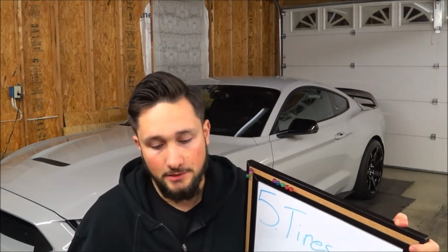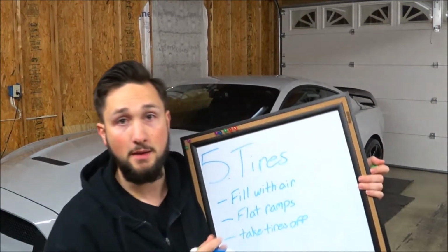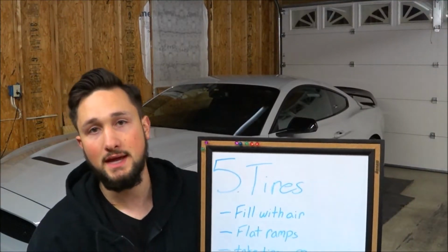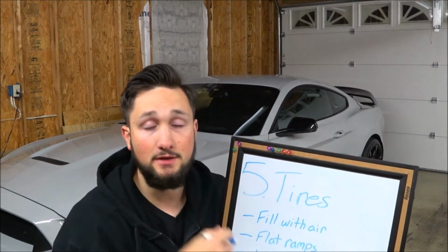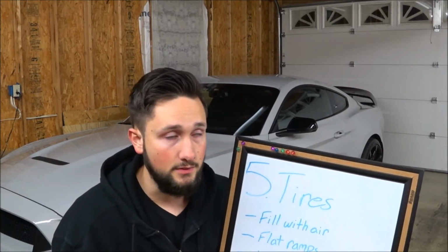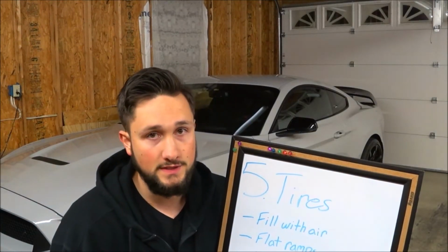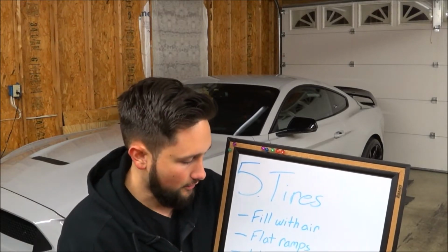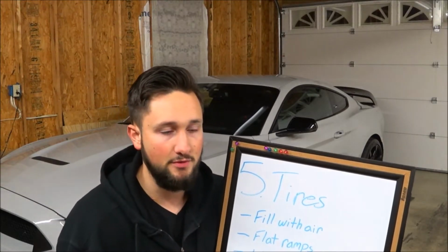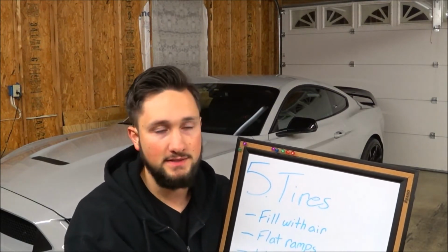That's another suggestion. So let me go ahead and write them down for you. So guys, you can fill the tires up with the maximum rating PSI to prevent the flat spots. You can use the flat prevention ramps that you can get off Amazon. They're as cheap as $50 or as expensive as $250. They all do the same thing, just one doesn't slip as much. And then the third thing, which is probably the best to prevent flat spots, is to take tires off and store them in a safe location.